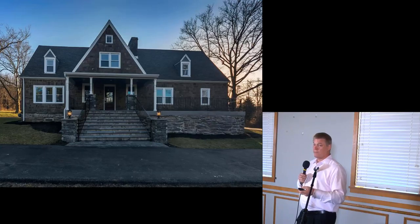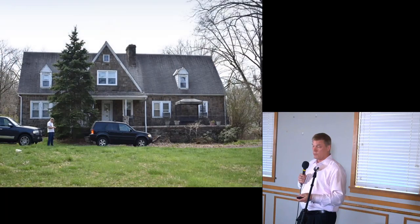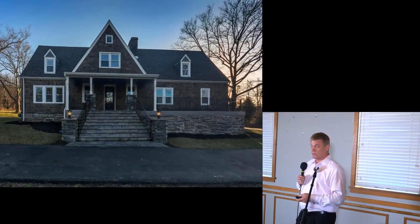Trying to give you some before and after pictures. So this is what it looks like when it's all completed with the new steps and everything. That's what it looked like before we started. So there was a pretty good transformation.